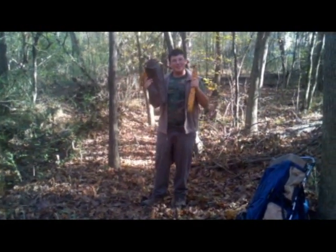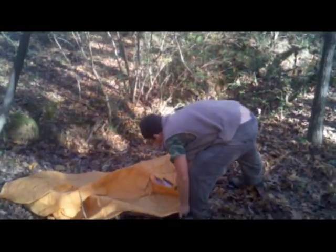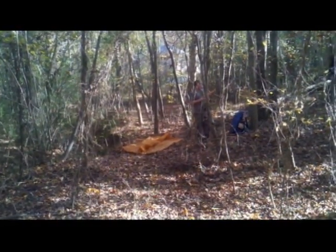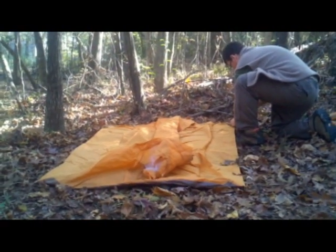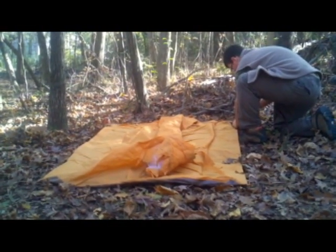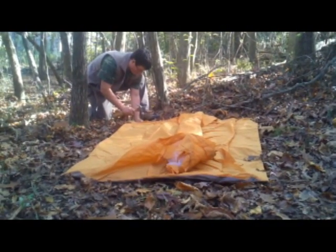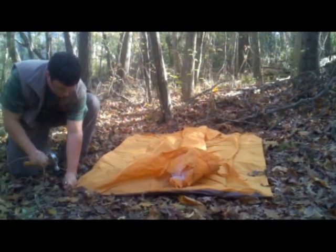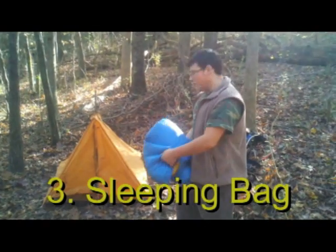Step two, you need the tent and all the materials that come with it. Got the tent up. Next part is you're gonna have to have a sleeping bag. It's gonna get real cold out here real quick.